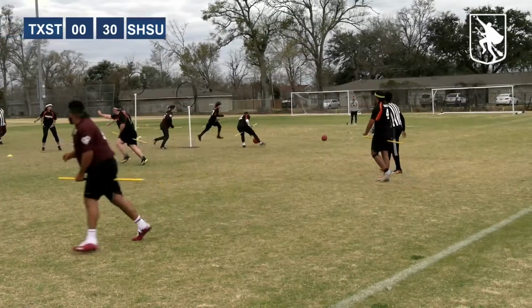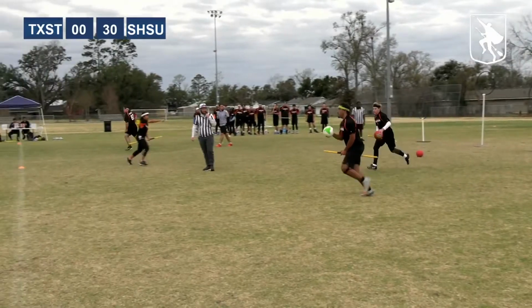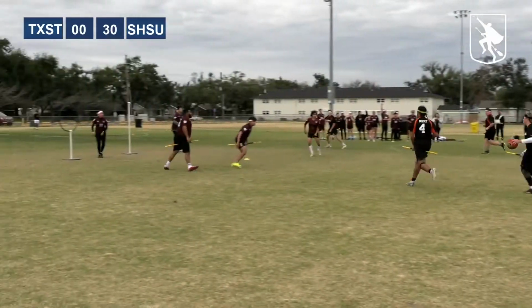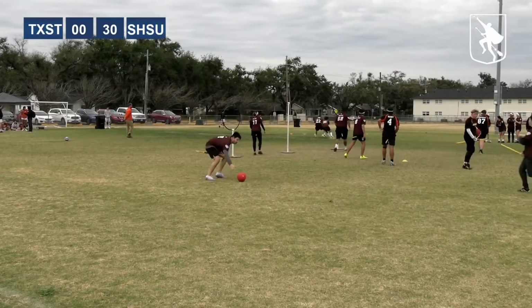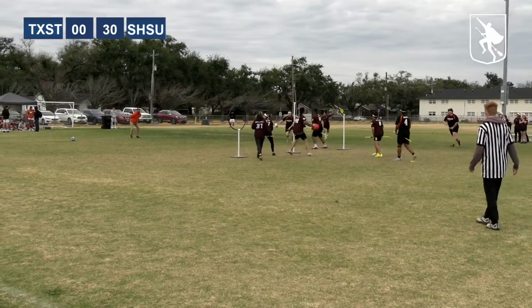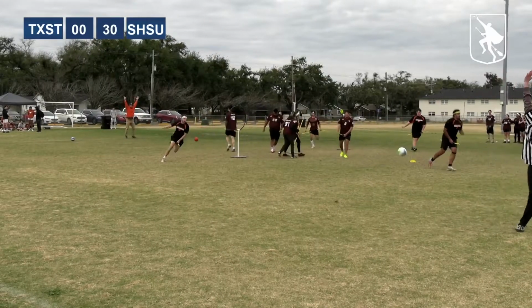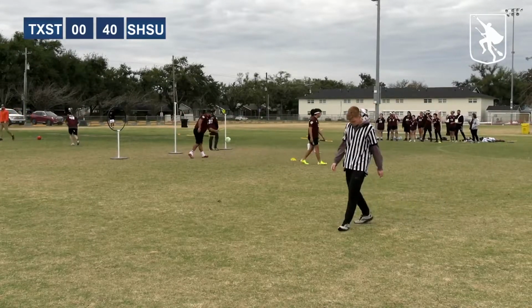Wow. Great defense by Dorsey. Able to strip the ball away from Guerrero from Texas State. Now looking to answer back. Defense into offense. Oh, unfortunate. Sam Houston recovers a quaffle after that pass and scores. An excellent wrap from Dorsey on this end turned into a Boys goal on the other end.